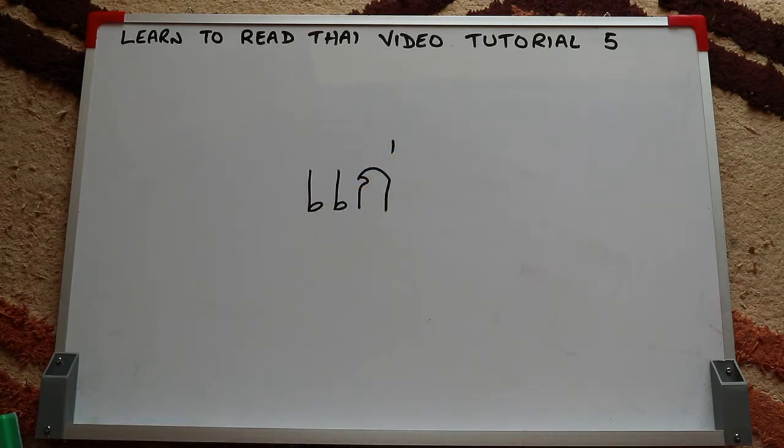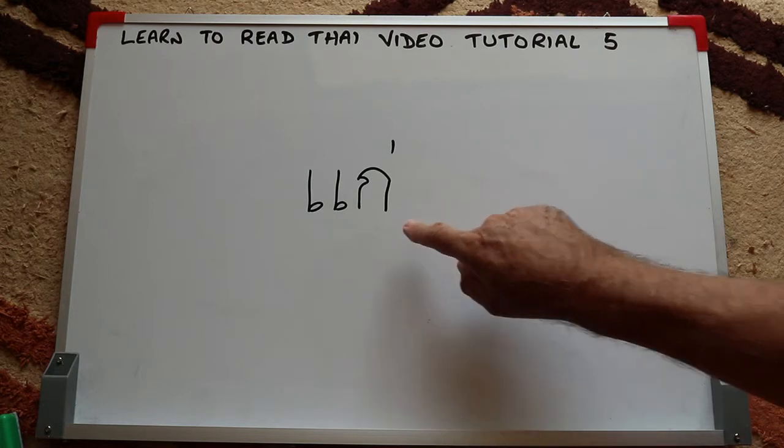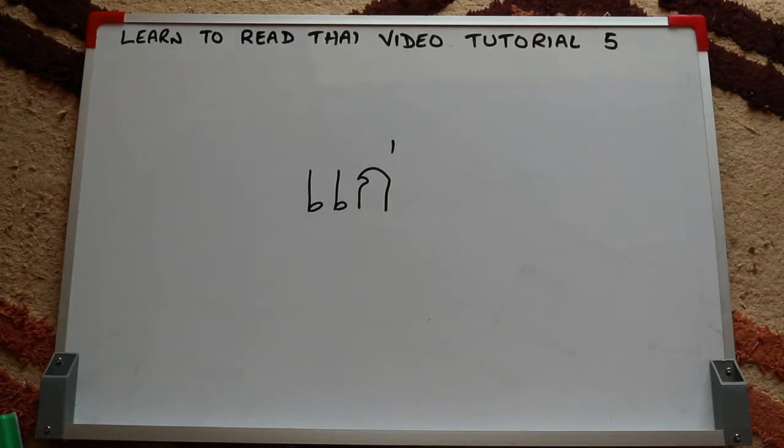Again, the vowel is written before the consonant. So here we have the sara air vowel, then the gorgai from the first tutorial, and a tone mark. Ge, ge, ge. And that's the word for old, as in people. Thais have a different word for old things. That's just related to people.